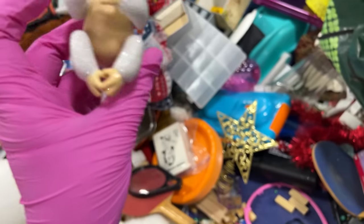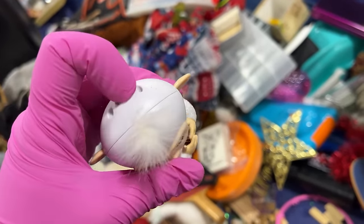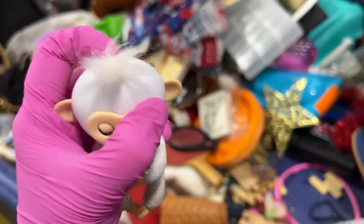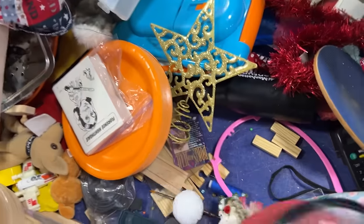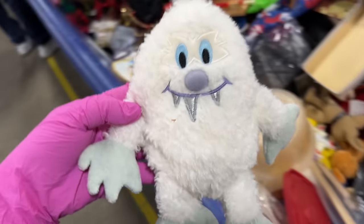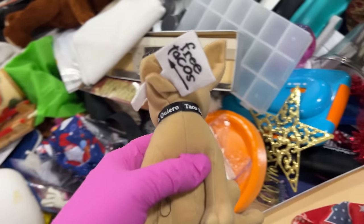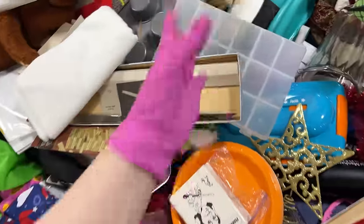Fingerling. We have a bunch of these that I need to list. It works. Might as well get them, you know, for the collection. Oh, this guy, Disney. We'll have to look him up. Yokiro Taco Bell, free tacos. He's just a little plush dog. He's cute. Wait, oh, nope, he was supposed to talk and he doesn't work anymore.